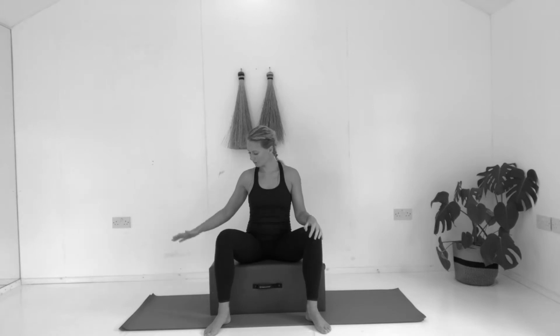Exhale, breathe out, start to tighten tummy and zip up pelvic floor. Inhale, let go of that pelvic floor. Exhale, tighten and squeeze. Inhale, release and let go. Exhale, tighten and squeeze. Inhale, release and let go. One more time. Exhale, breathe out. Lovely.